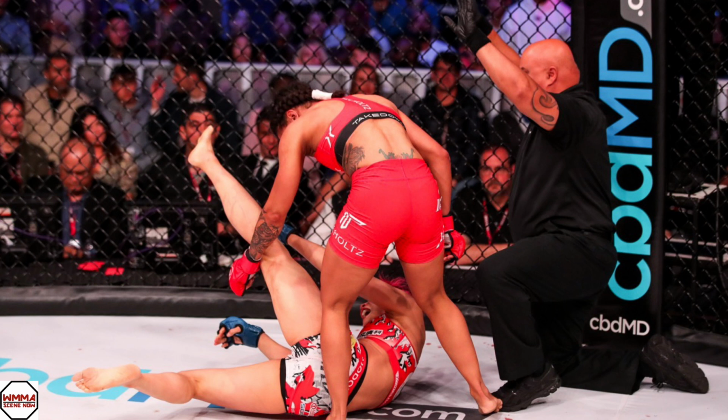For Kielholtz, well, she needs to work on her triangle defense. I mean, she twisted around. Watanabe had it back, and Kielholtz twisted around into the guard, almost immediately into the triangle. Did not see it coming, so she needs to work on that, and in particular fighting out of it.